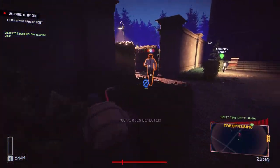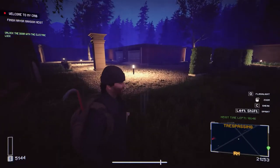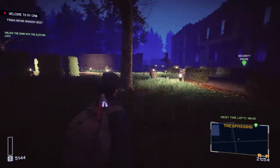Stop! You ain't seen shit. What are you on about? Brah! Get down on the ground! Come on, man. Come on. You must have a fancy car or two to steal in there, I'm sure.